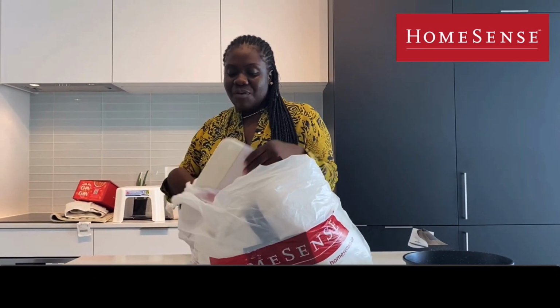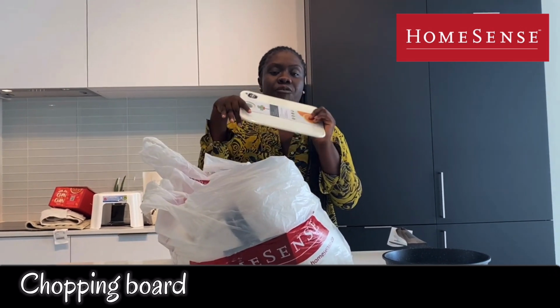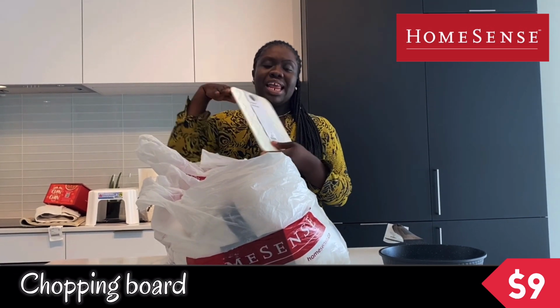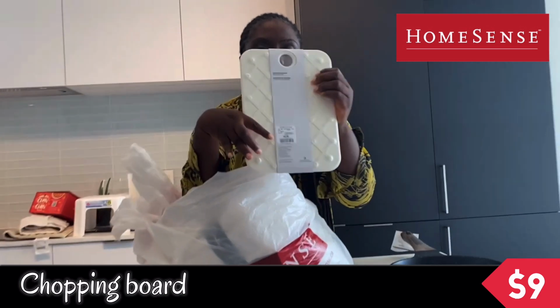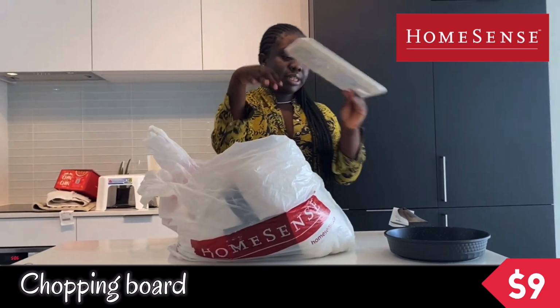We got this really nice chopping board, very nice and concise, from HomeSense. How much was it? Like $9? Yeah. And then it has these things for grip at the back, which is really good, so it does not move. It's really good, like $9.